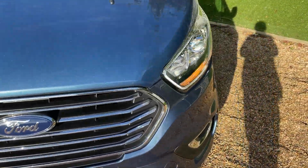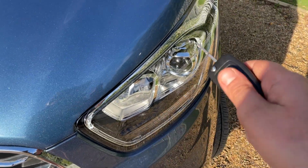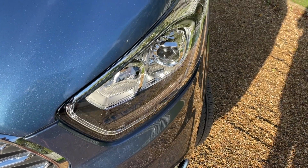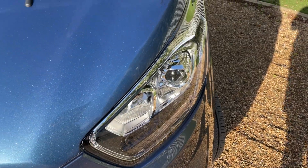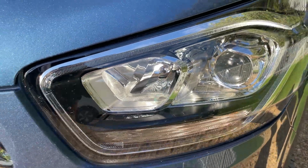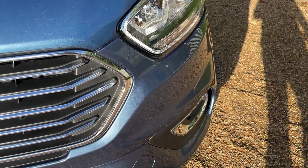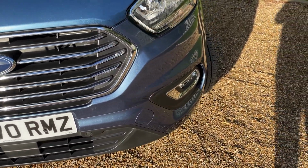So let me flicker the key for you on the remote central locking, and that'll turn on the daytime running lamps around the outside of the lamp there. Again, it might look like it's flickering in video, but that's because of the frequency of the camera, not because that's what they're like in real life, let me assure you. And we also have some indicators in there as well, along with some really high quality headlights. Visibility is always paramount. To be seen the day or the night, you're going to be seen, not a problem.